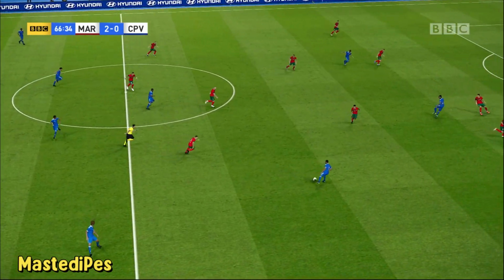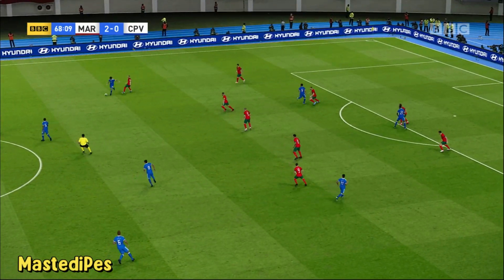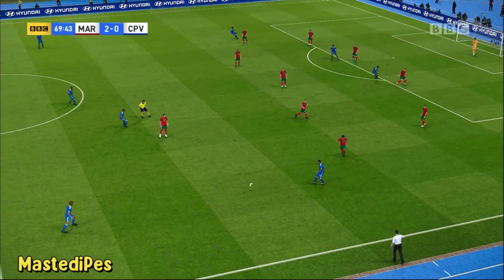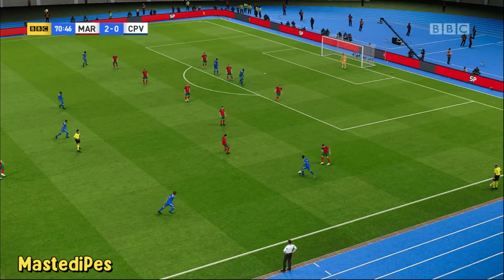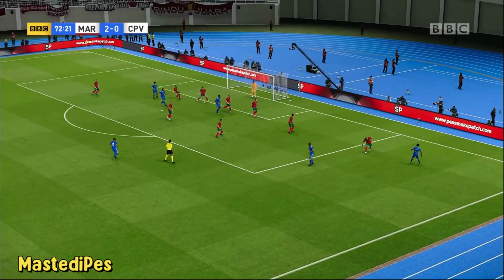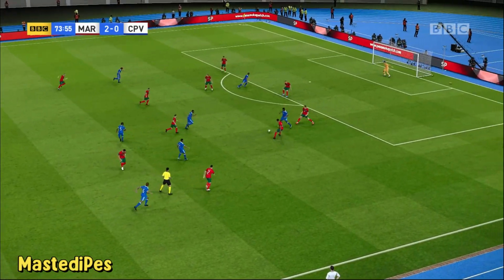Montero. Mendes. Montero. Gary Rodriguez. Nice touch. Rodriguez goes for the cross. Well, to be honest, I think they're all show and no substance. Where's the final product?